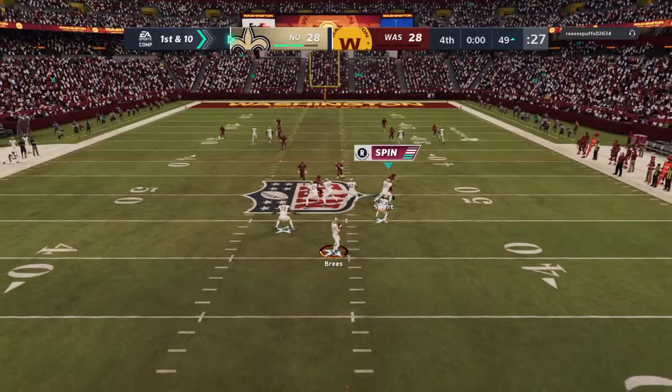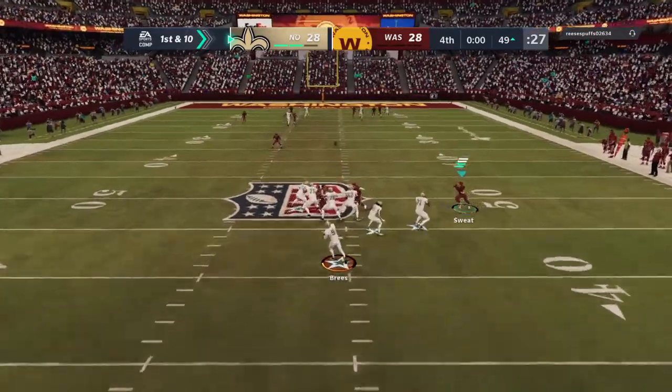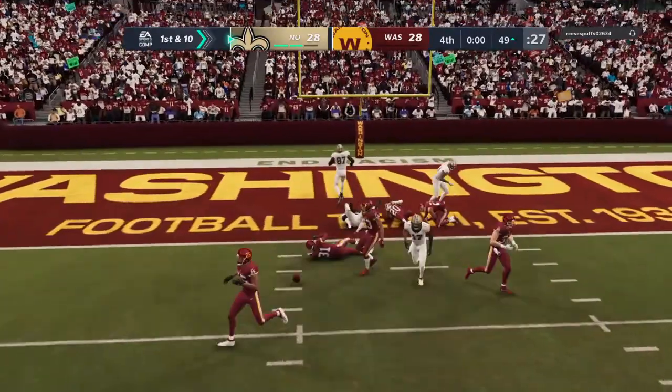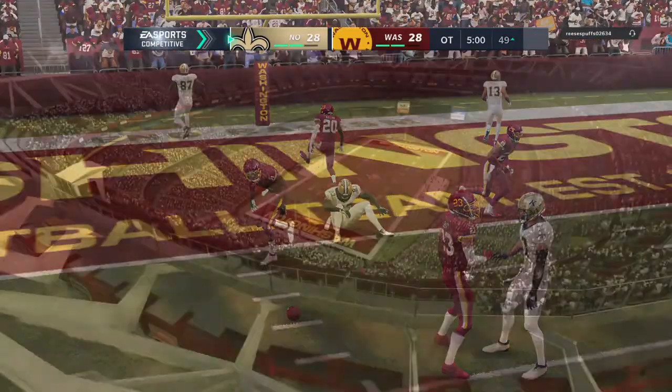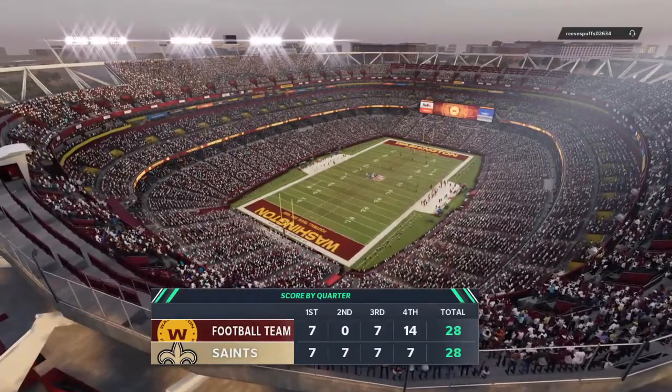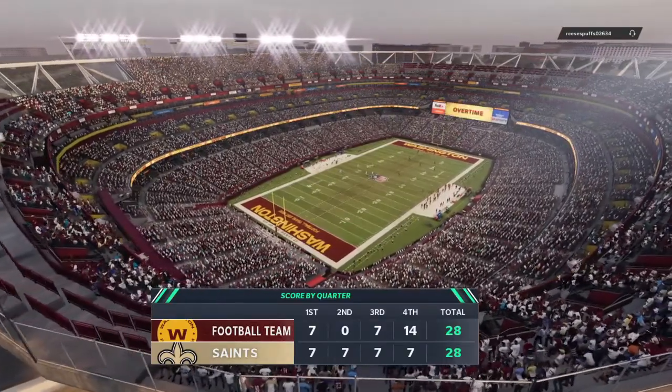Back to throw, Breeze. He's going to loft one deep over the middle. And he bats it away, and it falls down incomplete. It's a little teaching moment here. Overtime rules. Remind us how this goes, partner.